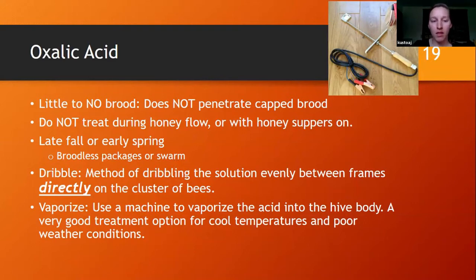And then the other method is the vaporizing method, which you need to use a machine. And if you see the picture on this slide, this is an example of what the machine, the wand looks like, where you would put the acid in the end of this. It vaporizes it and puts it into your hive. The machine is a good treatment option for, like I said, cool temperatures and poor weather conditions, because you don't need to open up your hive to do this treatment.